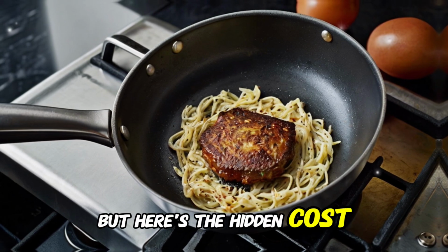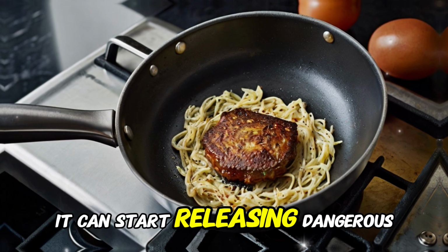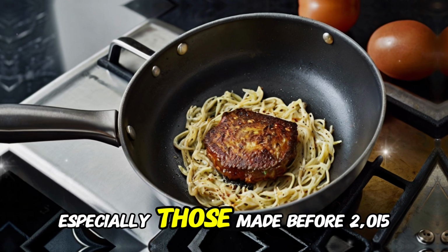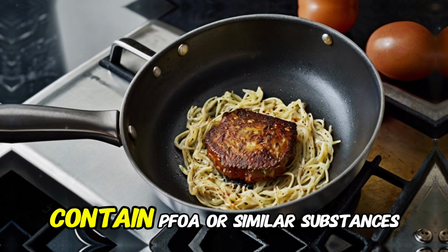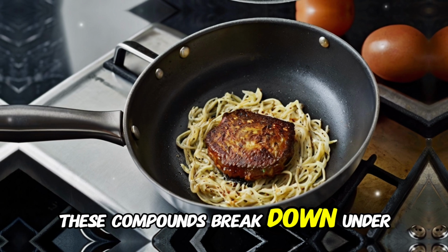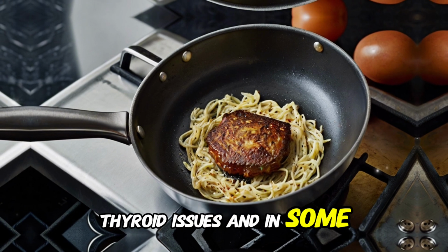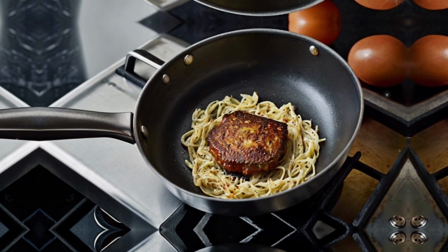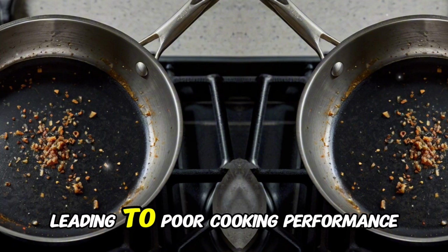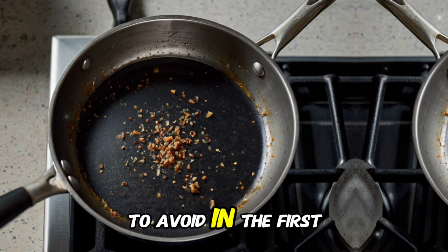But here's the hidden cost. Once the coating wears down, even just a little, it can start releasing dangerous chemicals into your food. Most non-stick coatings, especially those made before 2015, contain PFOA or similar substances. These compounds break down under high heat and have been linked to liver damage, thyroid issues, and in some studies, cancer risk. What's more, worn coatings create uneven heat distribution, leading to poor cooking performance and more sticking. The exact thing you wanted to avoid in the first place.